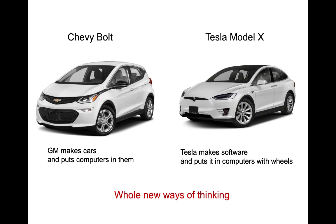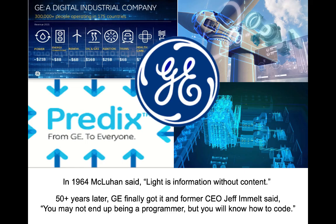In 1964, Marshall McLuhan said, light is information without content, and General Electric doesn't get it. They don't understand the business they're in. Finally, 50 years later, they got it. And a former CEO, Jeff Immelt, said, you may not end up being a programmer, but you will know how to code. All new hires at GE have to be able to code. If they can't, they take a workshop and learn it.